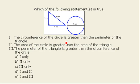The circumference of the circle is greater than the perimeter of the triangle. The area of the circle is greater than the area of the triangle. And the perimeter of the triangle is greater than the circumference of the circle. Well, we know two of these could not be true at the same time. For example, if the circumference of the circle is greater than the perimeter, then the perimeter can't be greater than the circumference. Therefore, let's investigate.